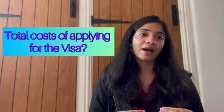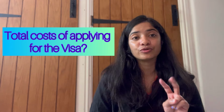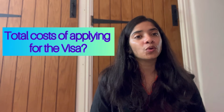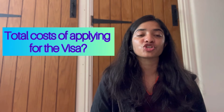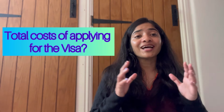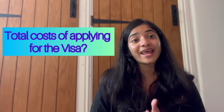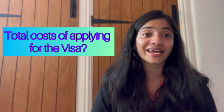Now, for the visa application, the total cost is £298 for the whole of 2 years. And along with that, you also need to pay the immigration health surcharge, which stands at £1,552. So that is the total visa fees that you need to be paying once you are selected as a part of this particular visa category.